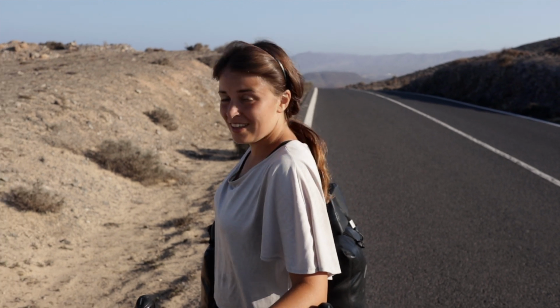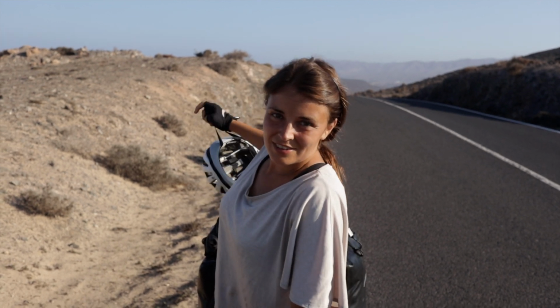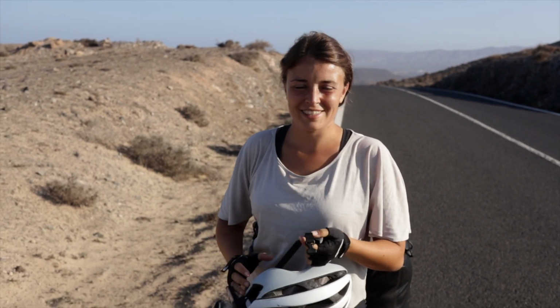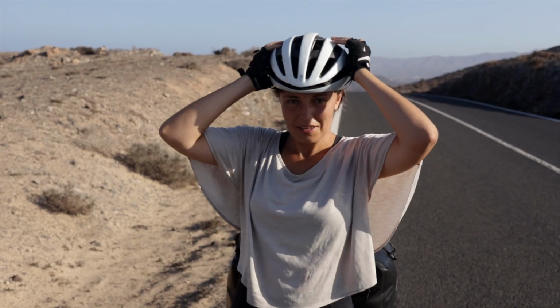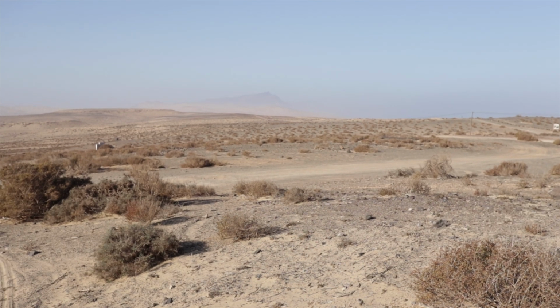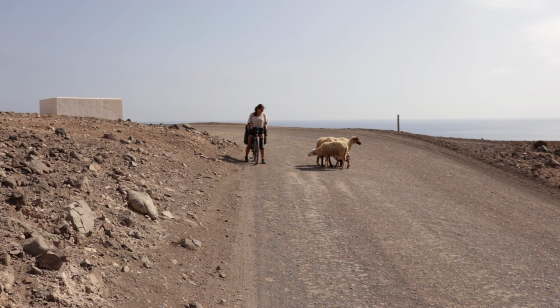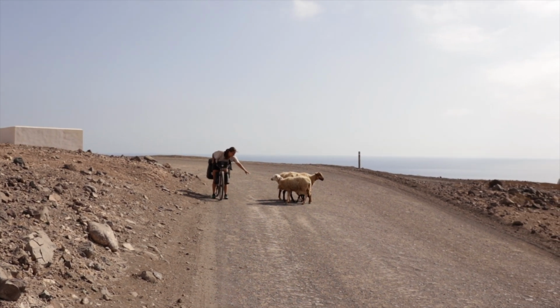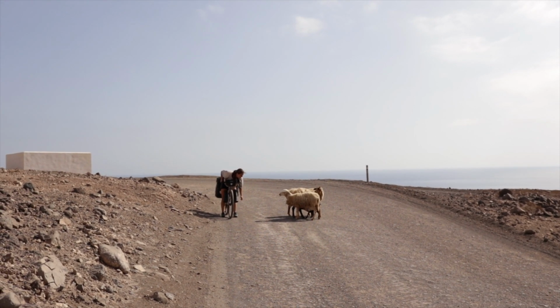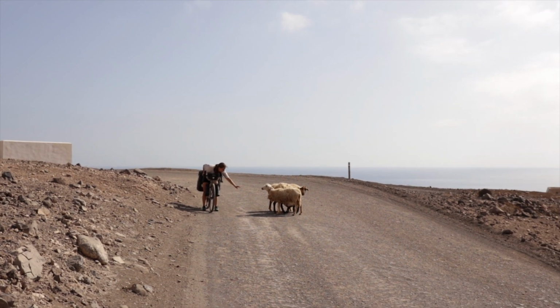Good morning. Where are we going today? We go to a beach called Cofete, which is supposed to be very beautiful. But there's a strong climb before reaching it. And it's way over there. This island is really like Tajikistan. I agree. Bad roads and sheep.